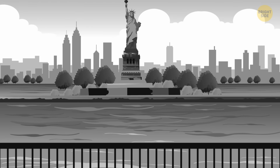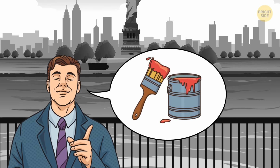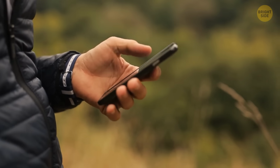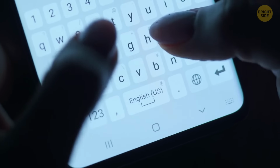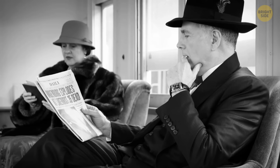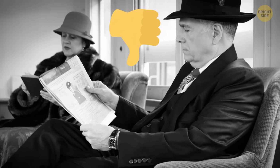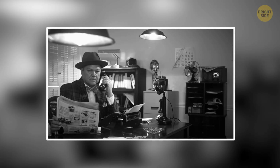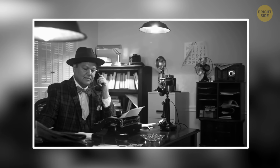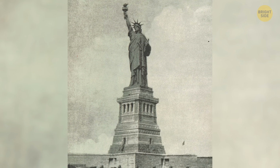When Lady Liberty first turned green, people in authority decided it would be a good idea to paint it all over. It was way before social media, so you couldn't just drop an angry comment under the post describing the idea. But they wrote about it in the local newspapers, and the public didn't love the idea. Then the Times interviewed a copper and bronze manufacturer, and he confirmed they shouldn't repaint it, because removing the protective layer would mean destroying the statue.